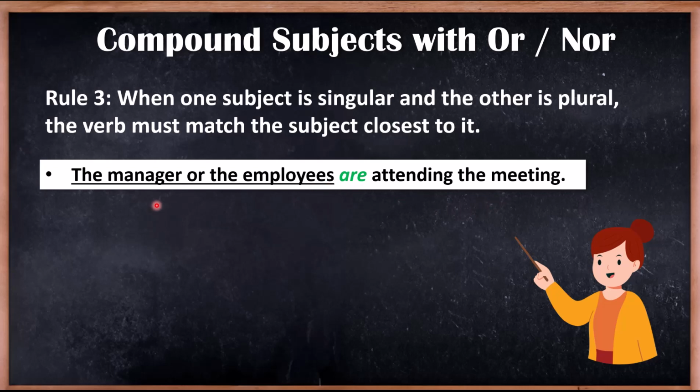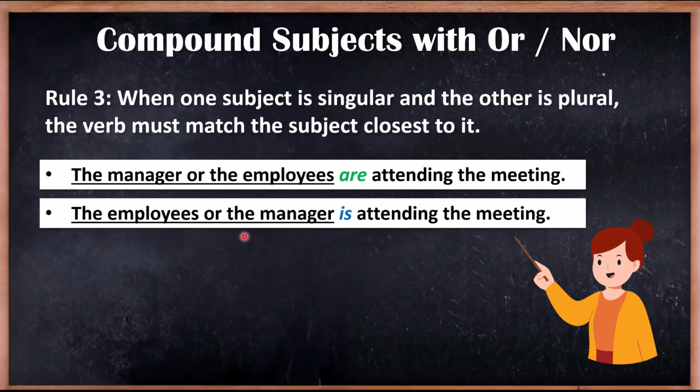So here we have manager, which is a singular subject. The employees is a plural subject. So we use a plural verb because that's closest to the plural subject, okay? Now, what if we switched this? The employees or the manager is attending the meeting. So because the manager is singular and it's closest to the verb, we have to make it a singular verb.